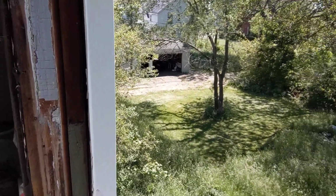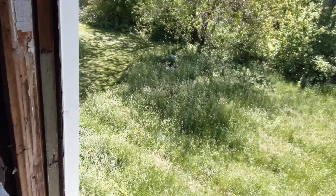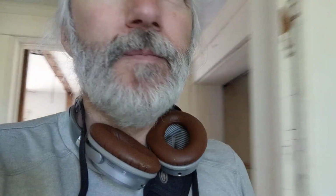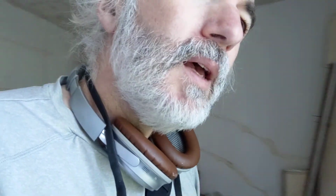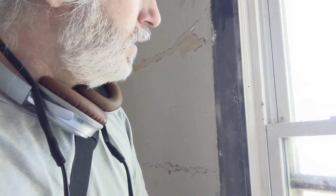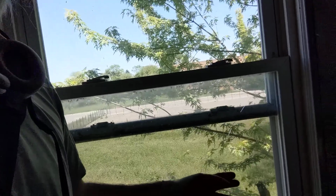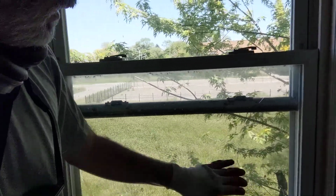Look out the window. My meadow next door. The empty lots on each side, very overgrown, but they've got a kind of prairie vibe, which I'm into. And then this one here is broken. Not sure what the story is there.